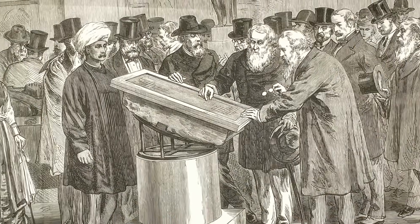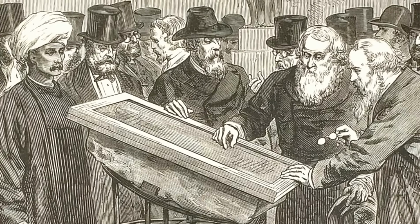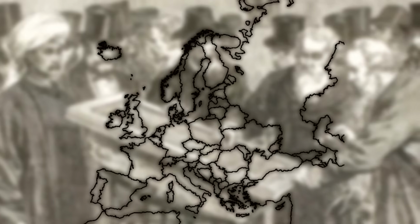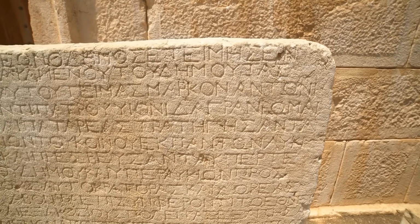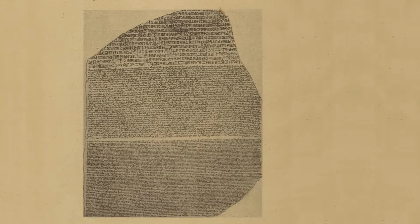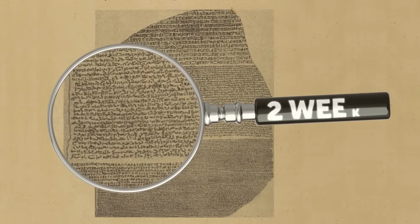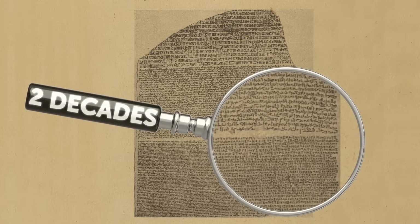The scientific community was intrigued, and the race was on to decipher it. Prints and casts of the slab went out all over Europe. Scholars already knew ancient Greek, so in theory, this shouldn't have been so hard. The first people who saw the Rosetta Stone thought the process would take 2 weeks. In the end, it took 2 decades.